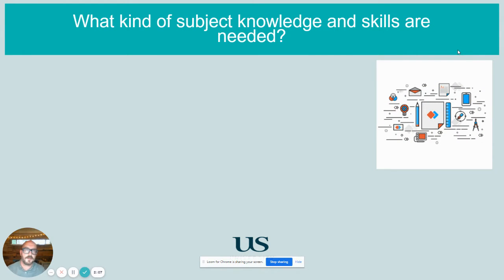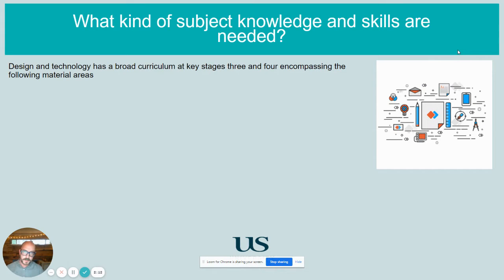What kind of subject knowledge and skills are needed for teaching design and technology? At both Key Stages 3 and 4, it has a very broad curriculum. A little like science, there are a number of elements that go towards the design and technology department in most schools that you go into at the moment.